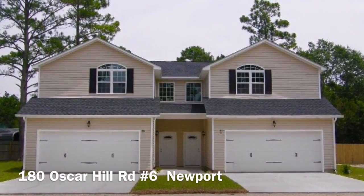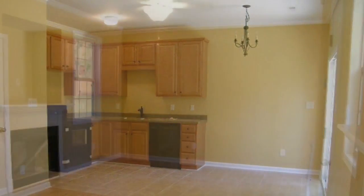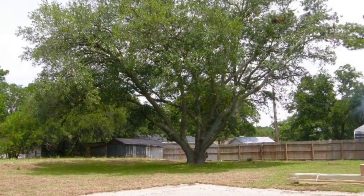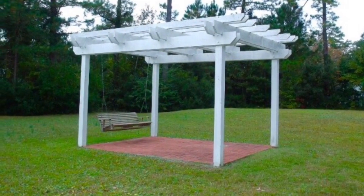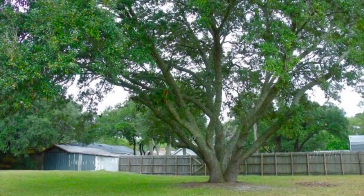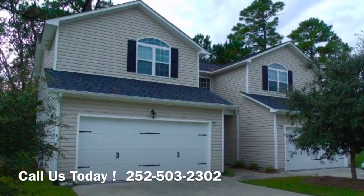Next up is number 6 at 180 Oscar Hill Road in Newport. This is a two-bedroom, three-bath townhouse with a great open floor plan for easy living. Downstairs, you'll find the kitchen, dining, and living area with a fireplace and half bath. Upstairs, the master suite, a second bedroom, and second full bath. This home also offers a large attached garage. For a private showing, call us today at 252-503-2302.